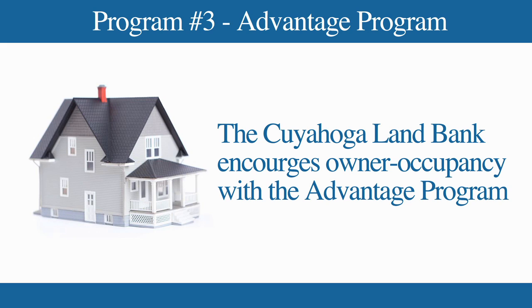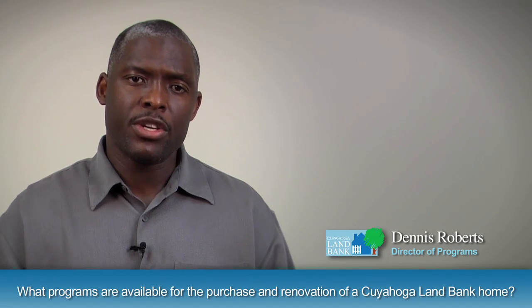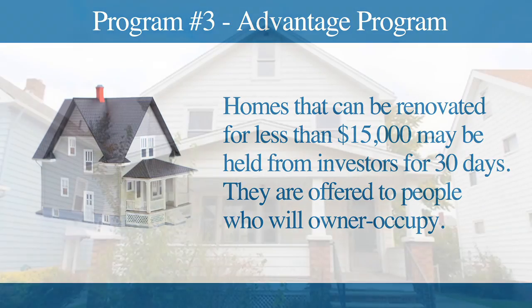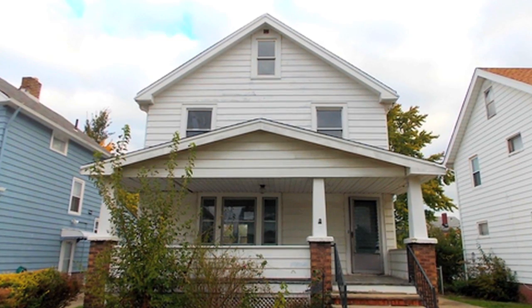In our attempt to try to increase that percentage, we created something called the Advantage program. And what it means essentially is this: when a property comes into the land bank and we believe that the renovation can be completed for approximately less than $15,000, we hold that particular property for 30 days and provide people who want to live in that particular property exclusive opportunity to purchase it.